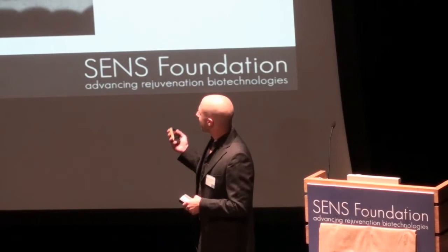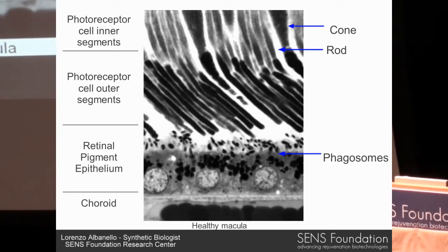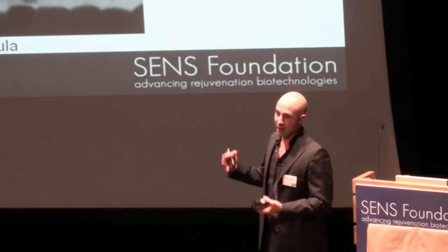In this next picture, you can see a section of a healthy macula. You have photoreceptors. You can see the inner and outer segments of rods and cones. Then there's the retinal pigment layer, and a little bit down, there's the choroid. The choroid is the vascularized layer, where you have all the capillaries. As you may see here, cones and rods get their oxygen and food from the choroid through the RPE. So the RPE is an essential layer, and when it's dysfunctional, unfortunately, it causes blindness.